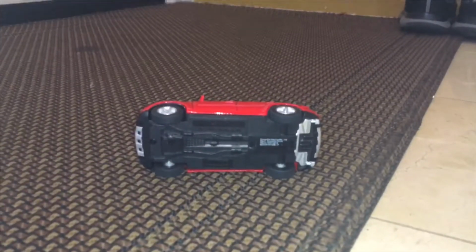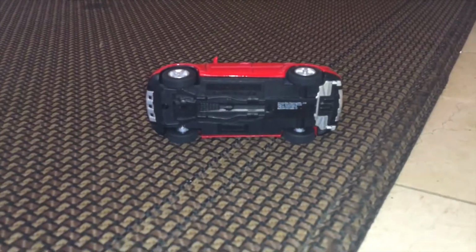As you could see, in the middle of the rollover, the passenger or the marble just got flung out. This, so far, has gotten a poor rating.